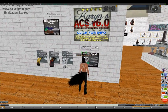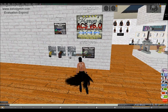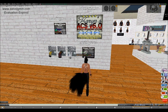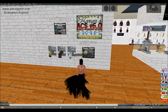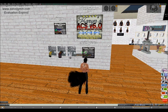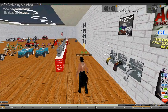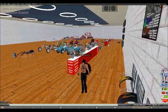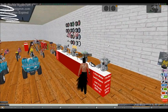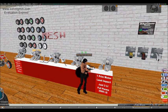Corinne's ACS V6.0 vehicle operating system. This is one of the top. It's the top vehicle operating system in SL. I don't know if you could see in the white, it's one linden away from being 4,000 lindens. And this is a script. It's a scripting kit. So when you get your full perm bikes, you open that box up and get scripts out of it, and then you use them to make the bike rideable. It's the most advanced scripting, and it comes with tons of stuff. You can have it where you jump off the bike and the bike actually leans over and parks, and there's different poses you can pick.